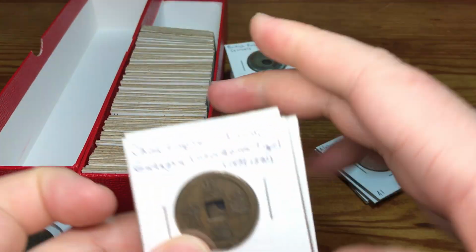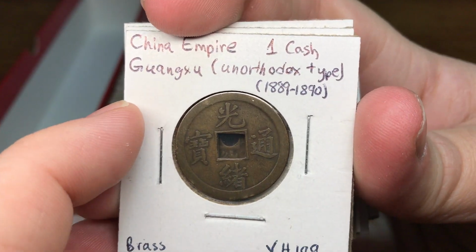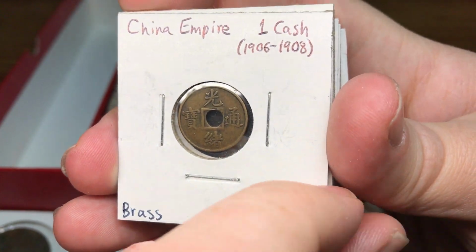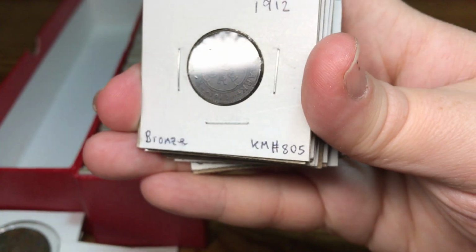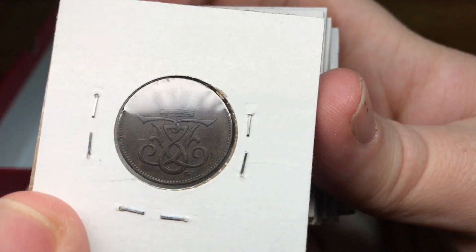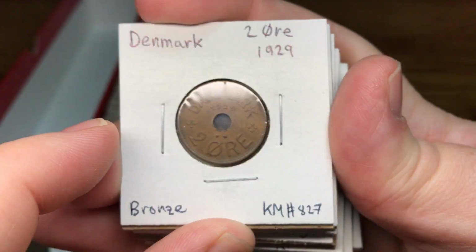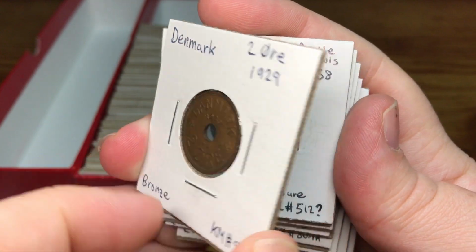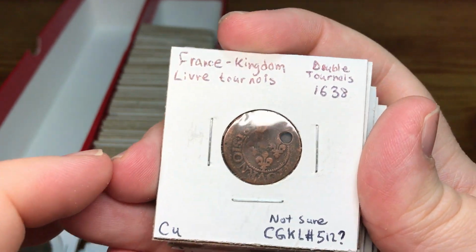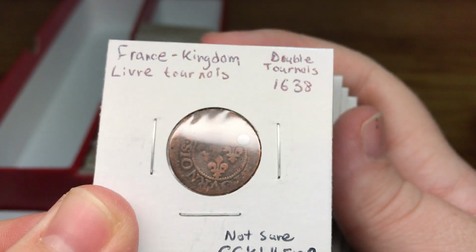Let's get into these. There were quite a few older than this, China Empire 1 cash coins, but the problem is they look really similar to me, and I don't have any idea how to distinguish them. There's all these different varieties or ones that are assigned to different years, and they all look the same to me. So I'm just going to hang on to them until I find someone who's more of an expert on those, and see if I can get some help identifying them.